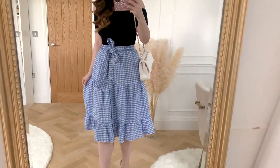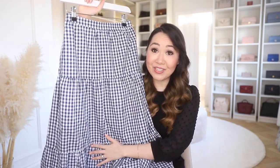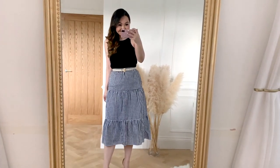Absolutely love this. For a slightly cheaper alternative, I do have this skirt from Abercrombie, and this kind of hits two trends. So it is the tiered skirt and also is gingham as well. This is the same style as the black one.